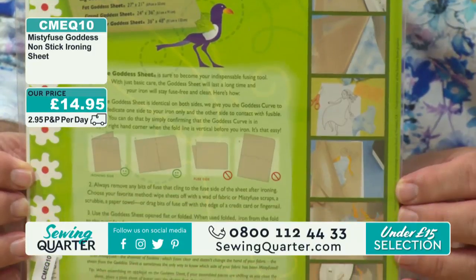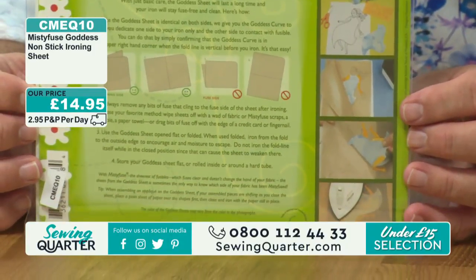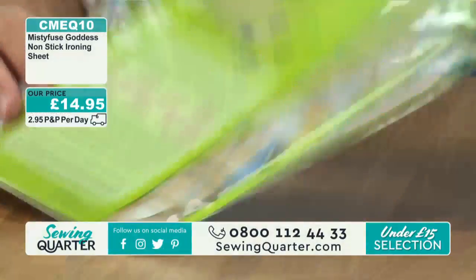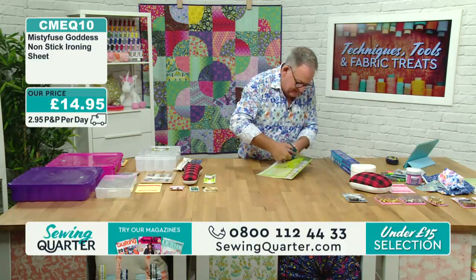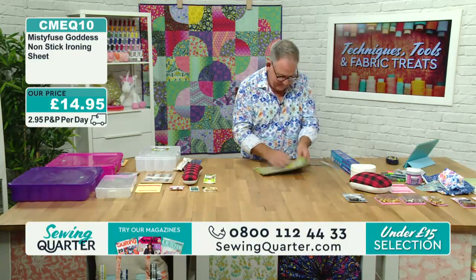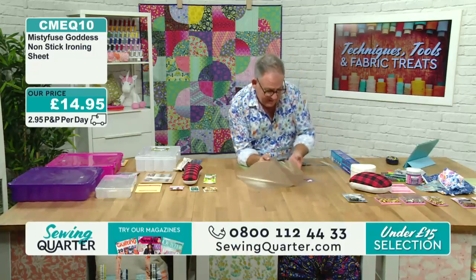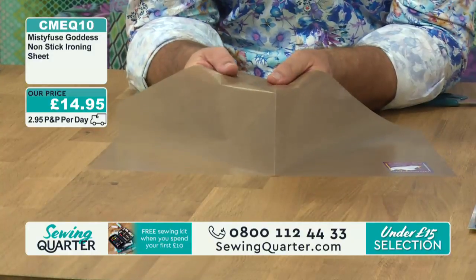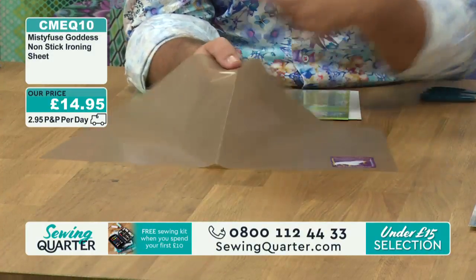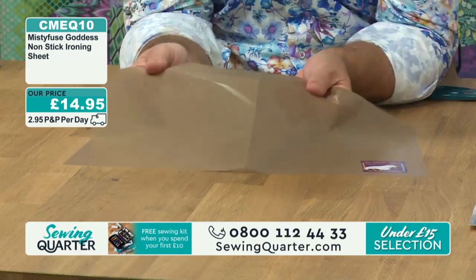It's just like the Teflon cover that we have. Do you want to have a look at it? Brand new. There we go. Look. You see? You'd think you wouldn't be able to iron it. So you must take that sticker off before you use it. And it's just fantastic.